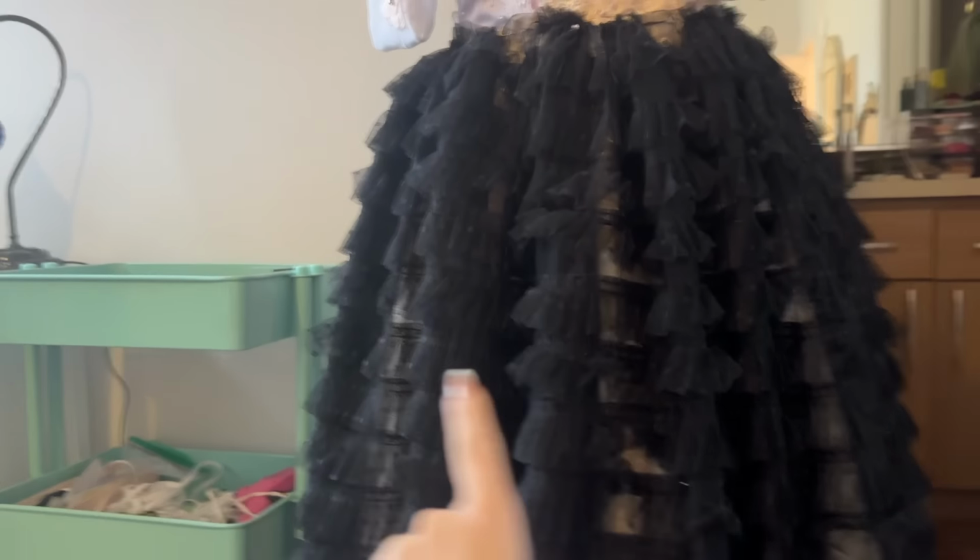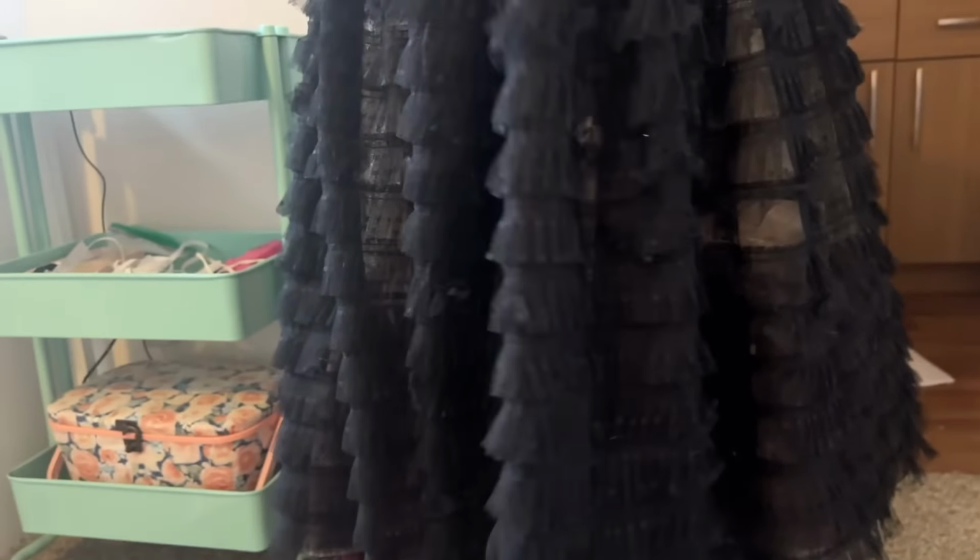I just put on this. It's just a gathered rectangle of this fabric. Couldn't do a circle skirt since, you know, the ruffles. And I put it under that skirt that I made yesterday. So now I am working on the overskirts.